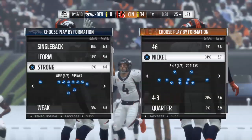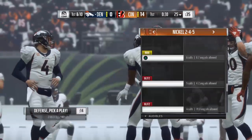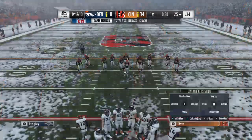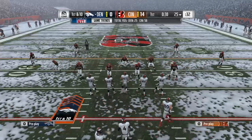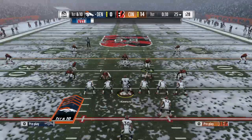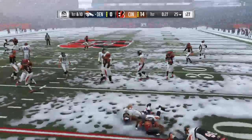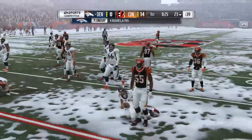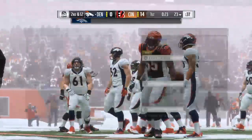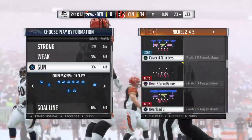Now Case Keenum and the offense heading back onto the field, and he'll look to rebound from the early interception that led to 6 points the other way. When he threw the interception and he had to come to the sideline, I guarantee his first thought wasn't about the interception itself, but what could result. I know he was thinking to himself, come on, defense, bail me out. Well, they weren't able to in this situation. Now he's got to go out and atone for it himself, but he can't force things.